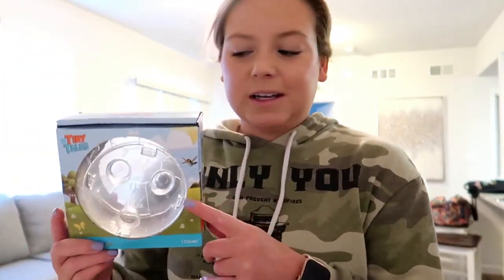Okay, guys. So this is going to be my mini PetSmart hamster haul. To start it off, I got a new hamster ball. I have a dwarf hamster, so it's okay. This is big enough for her. I put mine in the dishwasher to wash it and it melted, so I needed a new one. Don't put yours in the dishwasher because it will melt.